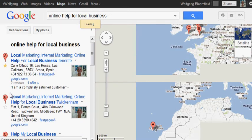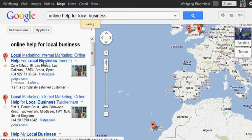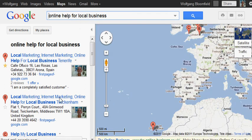And here's my Google listings. Number one is the Google listing in Tenerife, which is here. As you can see, there's the A. Number two is my local listing in Twickenham, because I have a listing there as well, and that's there. So that's number one and two. And this is a worldwide search, it's not a local search.